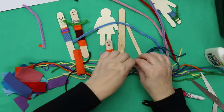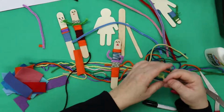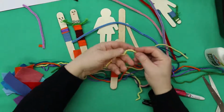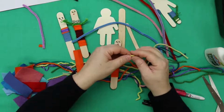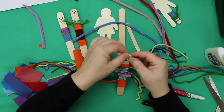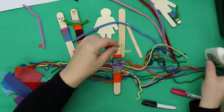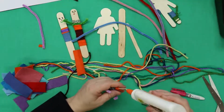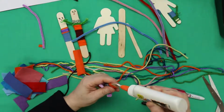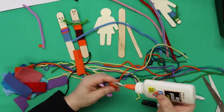And then I think I'm going to do this because I think this is funny. I think you can make this hair look like braids because it's wool and it's yarn and it's kind of woven together. So you could put some hair up on this person like this. And you can pretend it's braids. Isn't that funny? Let's see if it'll work. I'm going to put glue right on the top of the craft stick. Just putting enough so that it has something to stick to.